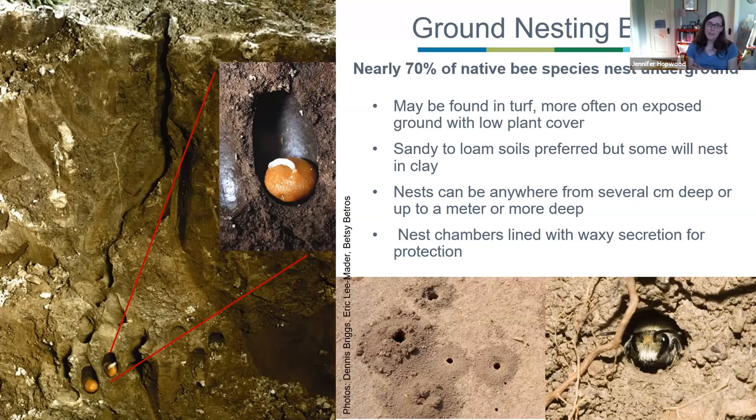And for ground nesting bees, where they will choose to nest and what types of soil can vary between species. Some might build really shallow nests that are just a couple of centimeters, while others, especially those bees that nest in sandy soil, have the ability to dig much, much deeper, several feet or more.